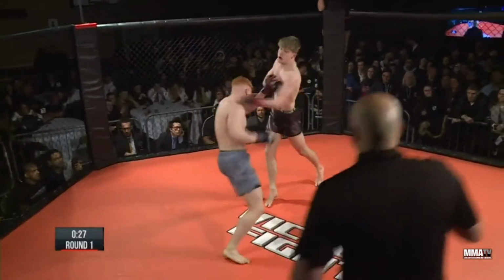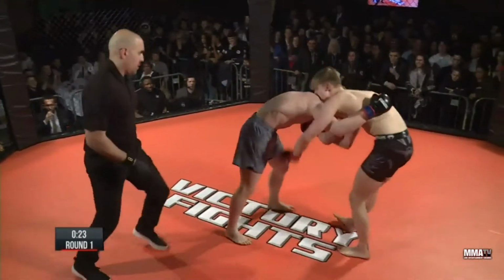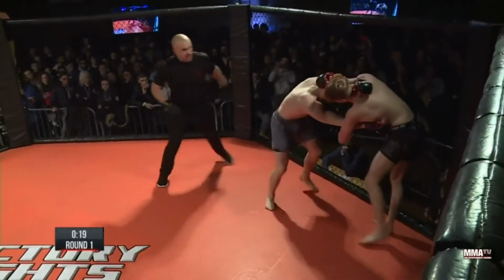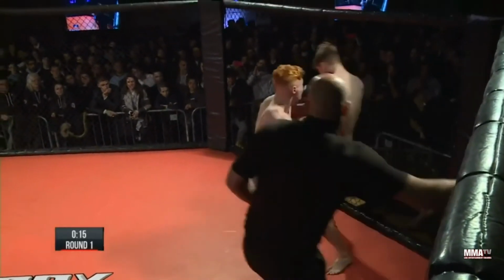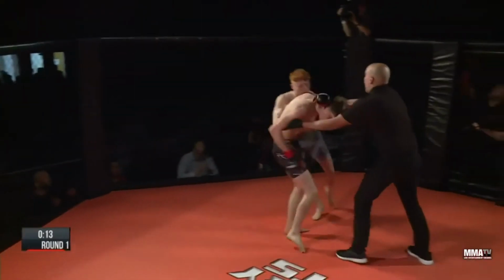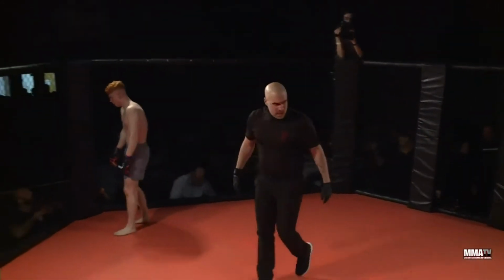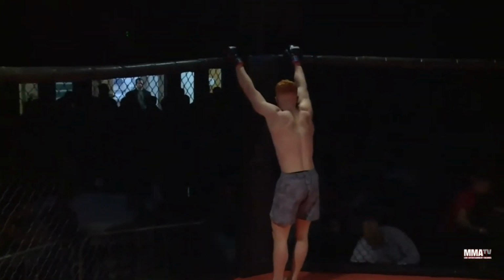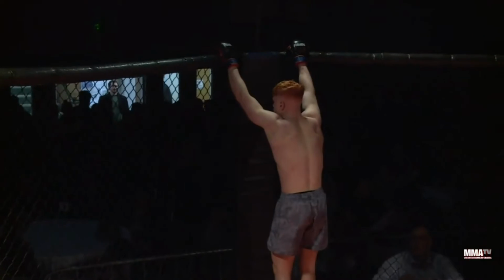Smith with his hands really low, needs to be careful. And just as I said, he eats a big right and a big left. Smith looks like he's definitely feeling the pace of this round. Good body shots, good combination. The crowd is so loud, we did not even realize it was the end of the round. Tremendous.